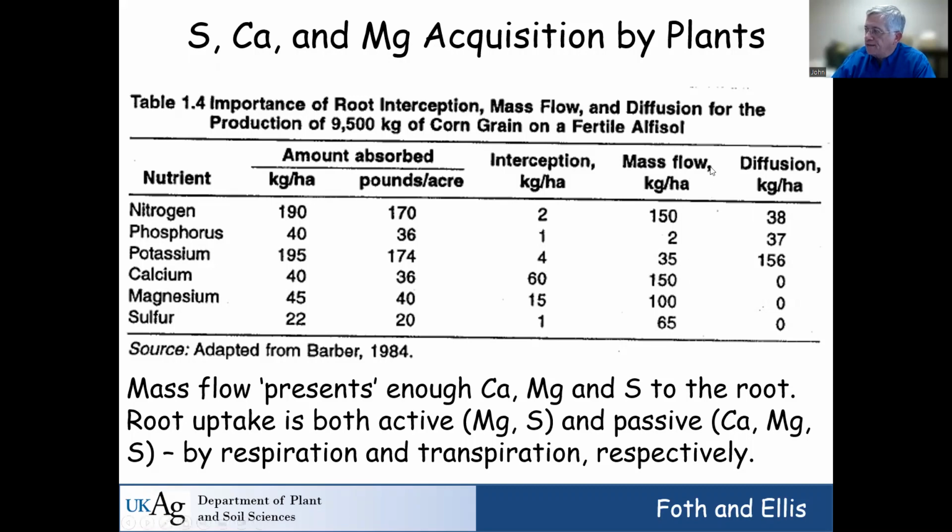On the other hand, mass flow, the movement of these with the water, because of their concentration in the average soil solution, you get more than enough arriving at the root. There's nothing left to diffusion, and you get plenty of calcium, magnesium, and sulfur by that pathway. So the mass flow presents enough of these three secondary nutrients to the root surface.